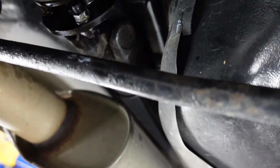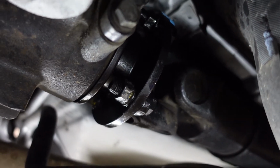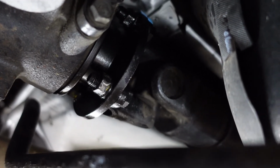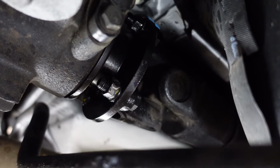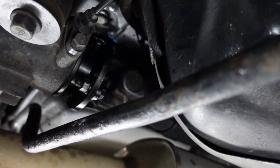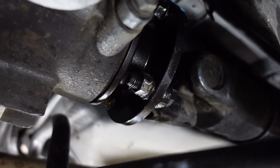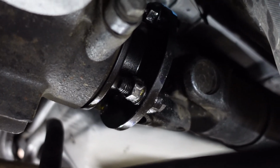Long story short, Mr. Cutoff Wheel, I'm gonna cut that thread short so I can fit in a box end. I'm gonna buy new driveshaft bolts for this. I'm totally okay with that. Good preventative maintenance anyway. Problem is, gotta take the sway bar out. Not a huge deal, but a very annoying setback. So yeah, let's cut those bolts shorter. Hopefully these don't round out on me.